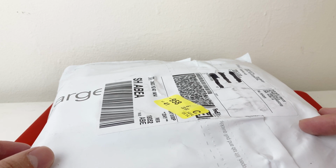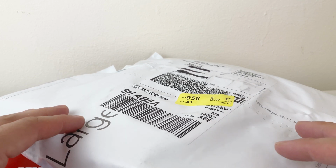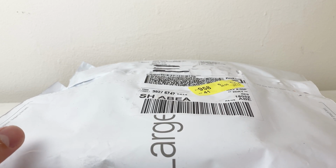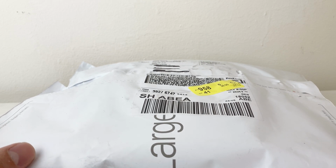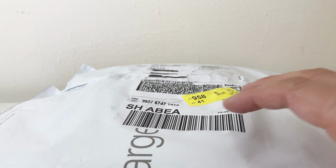So I bought this iPhone X from Amazon. This is an Amazon Renewed product for a really good deal. Right now, I think they were going for around 400 and something dollars with taxes. I think this one came out to be around 450 or 460.